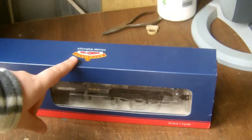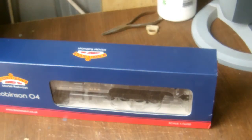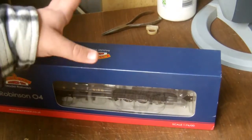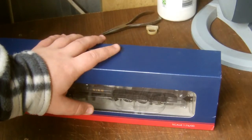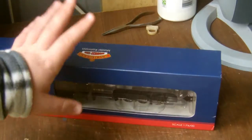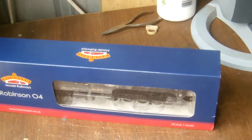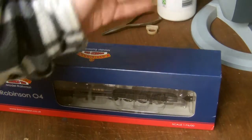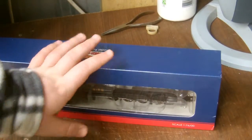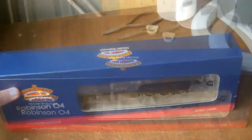And only one of the 8Ks / 04s survives, and it's number 63601 on the Great Central Railway, which is currently, at the time of filming this video and upload, out of service for an overhaul. There are three other Rods that are preserved, but they're not as Great Central Railway locomotives or LNER ones, and I wish that crow would shut up. The other three Rods are preserved abroad, basically, and they never worked with the Great Central Railway or the LNER. But either way, let's get this model open and see what she's like.